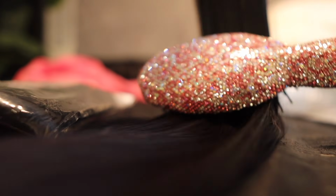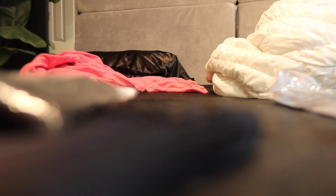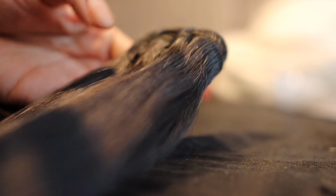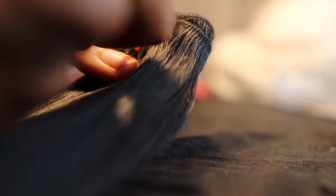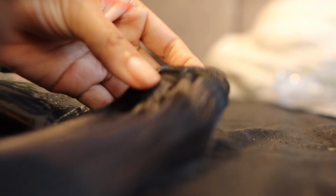So basically what I do is I'm gonna brush the bundle out, make sure it's nice and straight, and then I basically just take the zip tie like this, stick it through the middle just to give it a pop of color, but I don't feel like cutting the other zip tie off or doing any of that. This is actually backwards.